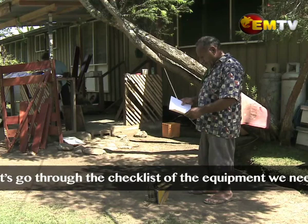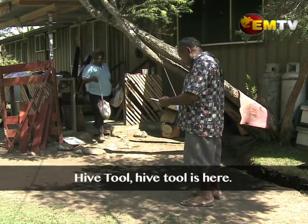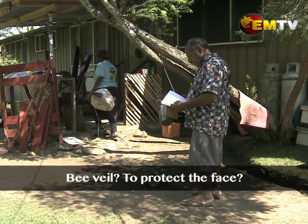Smoker? Yes, smoker is here. Fuel? Fuel here, okay, good, that's done. Hive tool? Hive tool is here. Bee veil? Overalls? Yes, overalls, okay, good.